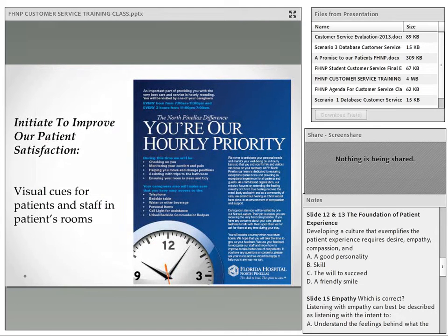Let's talk about hourly rounding. Hourly rounding is something that is a requirement at Florida Hospital North Pinellas. It is initiated to improve our patient satisfaction, and it provides visual cues for patients and staff in patient rooms. So some of the things that you will see on hourly rounding. Number 1, it shows the patient that you're checking on them, monitors their comfort and pain, helps you move and change positions of the patient, assists with trips to the bathroom, and evaluates the room for cleanliness and tidiness.